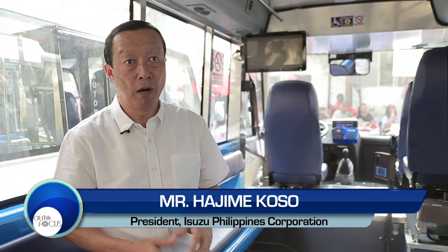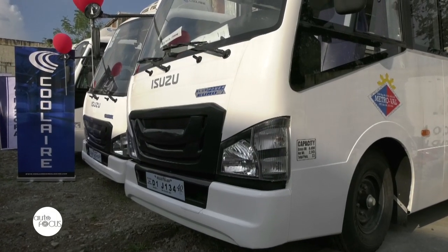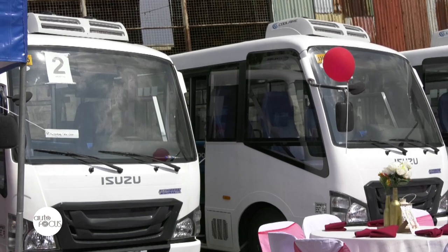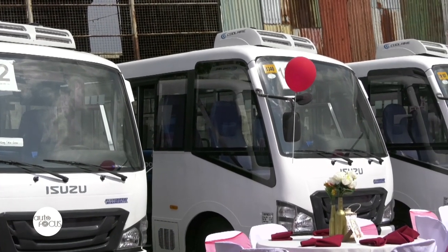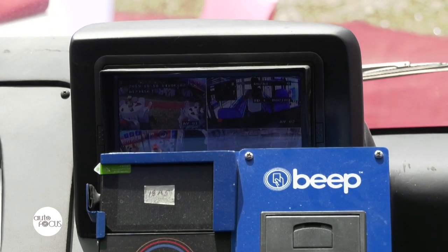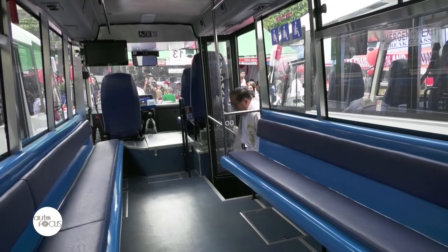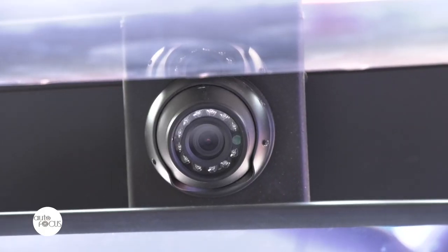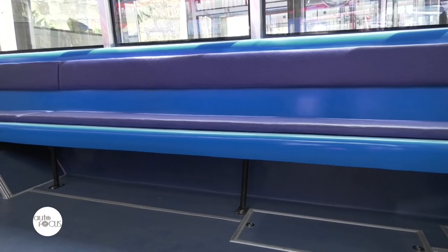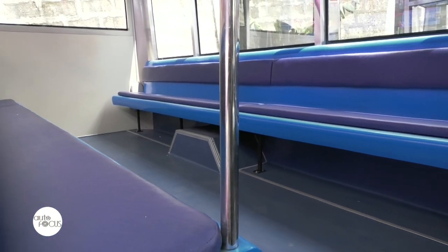These PUVs are mounted on our very reliable Isuzu QKR Class 2, with a body developed by one of the country's leading bodybuilders, Almazora Motors. Our promising PUVs aim to improve the transportation of communities and give them a handful of benefits such as safety and convenience. These PUVs are also environment friendly as they comply with the Euro 4 standard.